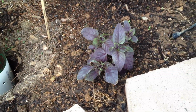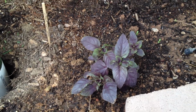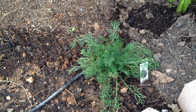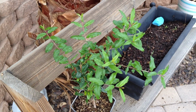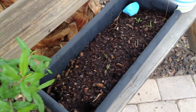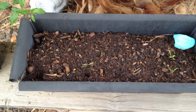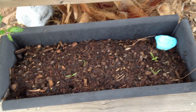I got a purple basil plant, which is doing really good. And the chamomile plant is still doing just fine. The pomegranate tree is growing like crazy, which is good. The spinach that I had over on the other part of the yard, I moved it over here. It did not do well. I think it was getting too much sun. So now it's in the shade.